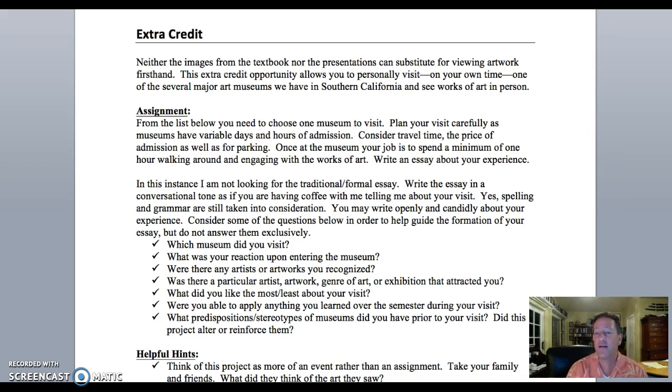The extra credit is optional, it is not required, but it's a good idea to do it, and you'll find those points coming in handy toward the end of the semester, filling in the gaps for points missed during quizzes or perhaps even missing a quiz altogether.